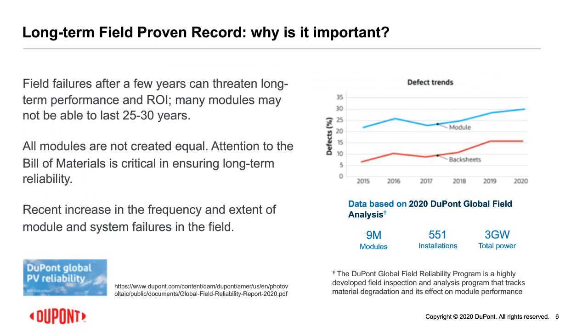And I'd like to draw your attention to this plot over here on the right. This has been extracted from our 2020 Global Field Analysis Report. So DuPont, for those that don't know, also runs a PV field reliability program, a global program, where a lot of installed modules are inspected and analyzed, and material degradation and module degradation is documented.